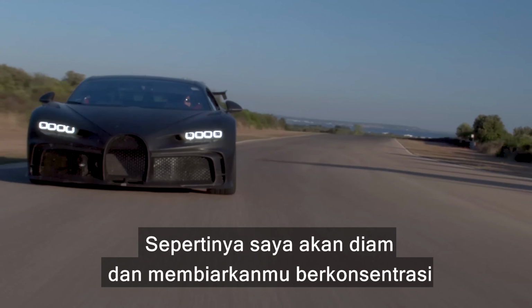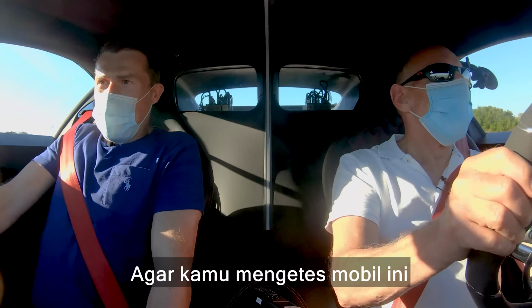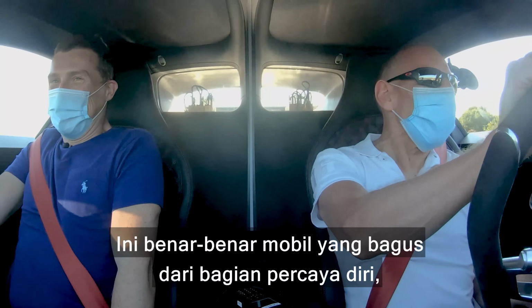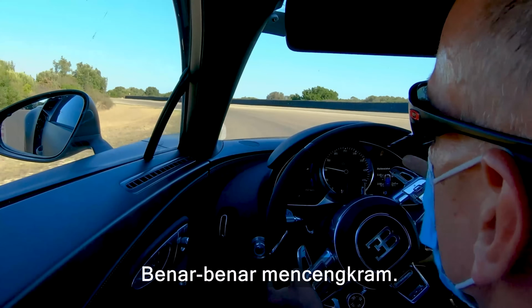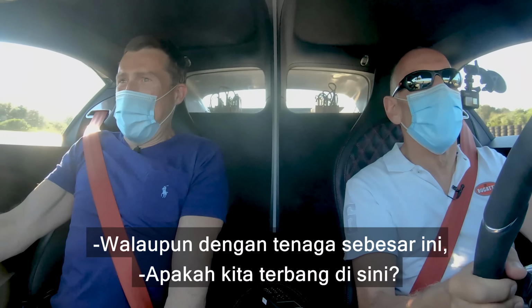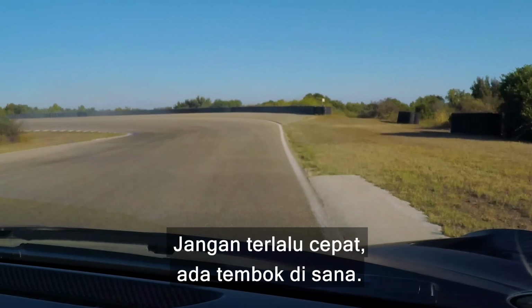Do you know what? I'm going to shut up and let you concentrate on putting in a quick lap. Because I know you're testing this car. It's not just a joyride for me. It's a very, very good car from a confidence point of view. Straight away you feel confident in this car. It tracks so true. Even with all this power. Is this where we get air? It's the first one where you get a little bit of air. You don't want too much of the barrier there.